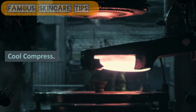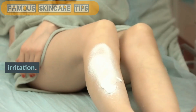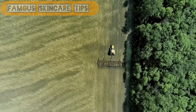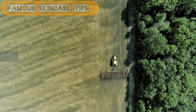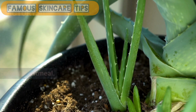Cool compress: apply a cool damp cloth to calm redness and irritation. Calming ingredients: look for products containing soothing ingredients like aloe vera, chamomile, and colloidal oatmeal.